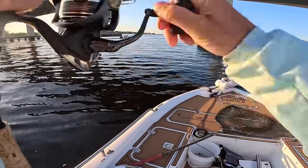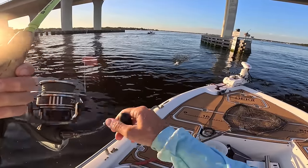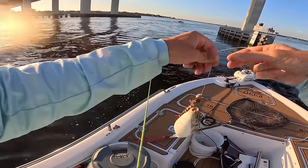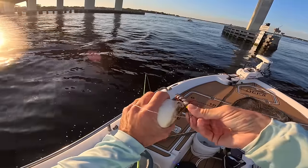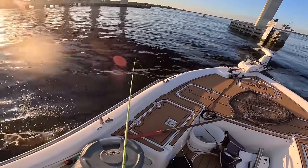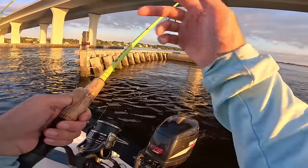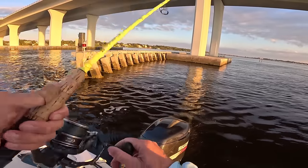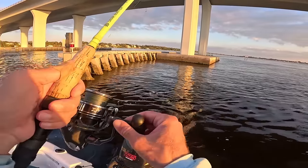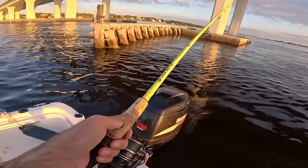Oh, I got something here. Something I snagged. No freaking way. A puffer fish tried to eat this monster shrimp lure. That's crazy. All right, I've been casting all around this main channel. I basically went in a full circle now, and I thought the shrimp was gonna get it done, but so far, nothing significant. I can't believe I got that freaking puffer fish.